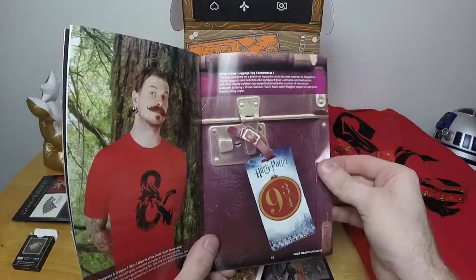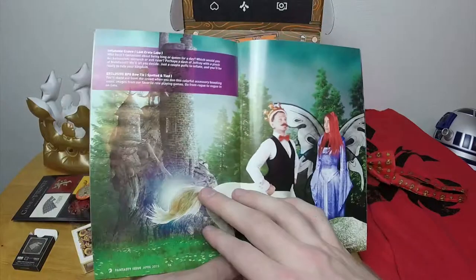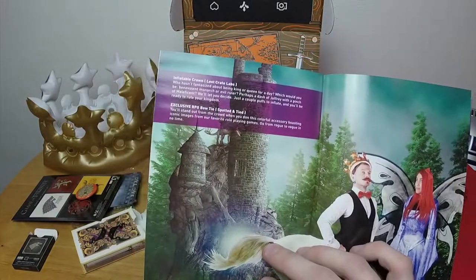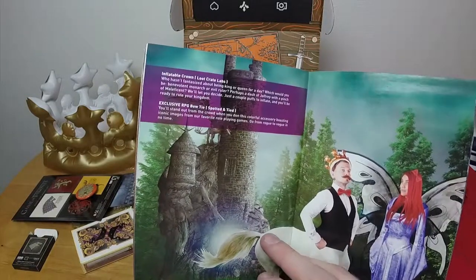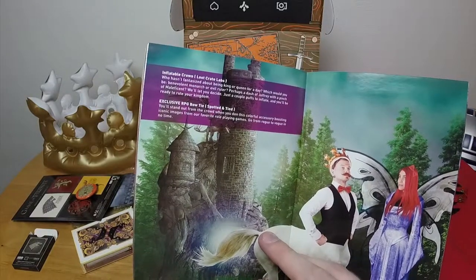Then we got the Harry Potter luggage tag, which I figured out. Inflatable crown. Loot Crate Labs. Yeah, let's give credit where credit was due. The Loot Crate Labs invented that one.